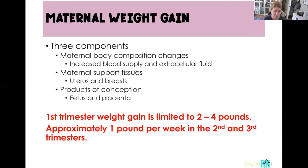Then you have maternal support tissues like the uterus and the breasts. And then, of course, you have all the products of conception, being the fetus and the placenta and the amniotic fluid. So first trimester weight gain should be about 2 to 4 pounds. That's consistent across the board. Women in the first trimester should gain no more than 2 to 4 pounds.